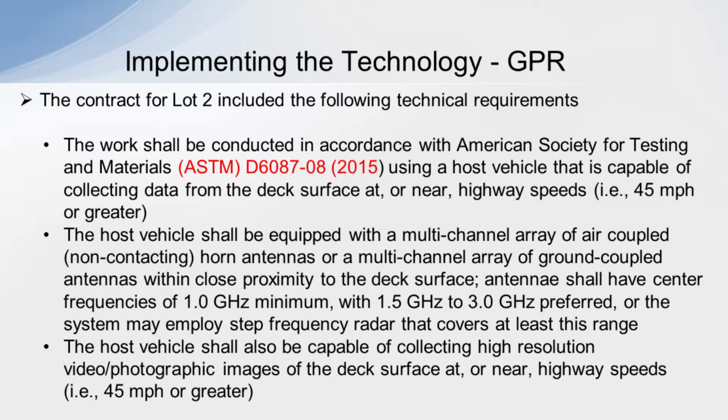GPR, again, the contract documents had certain technical requirements. The work was to be performed in accordance with ASTM D6087, and again, capable of collecting data at highway speeds, which we defined again at 45 miles an hour. The host vehicle was to be equipped with a multi-channel array of air-coupled, non-contacting horn antennas, or a multi-channel array of ground-coupled antennas. We gave the choice. It should have a center frequency of 1 gigahertz, with 1.5 to 3 preferred. And again, the host vehicle was to be capable of collecting high-resolution photographs at highway speed.